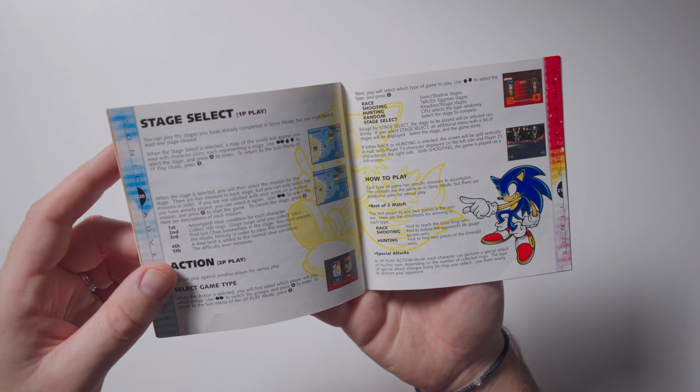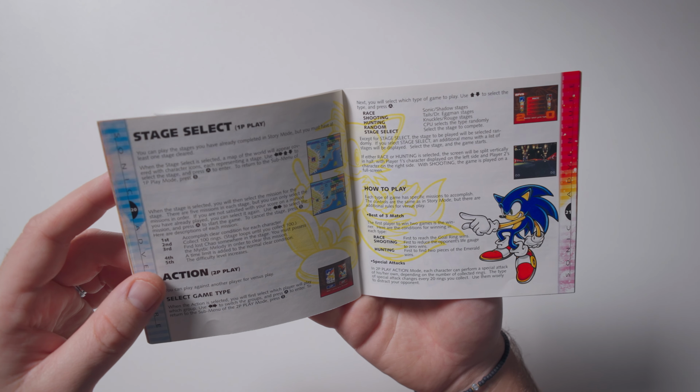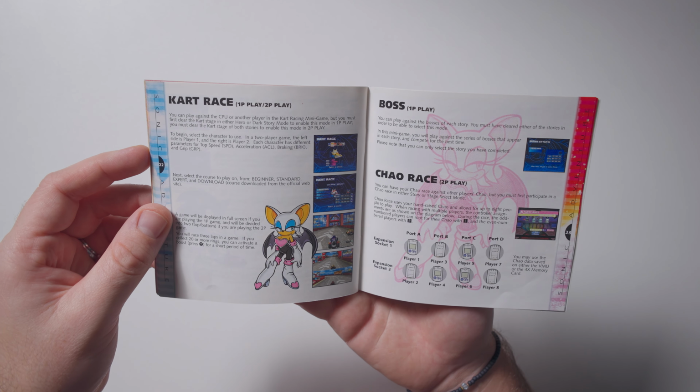So there are 2-player modes here where you can do racing, shooting, hunting, random, or stage select to compete in. There was a kart racing mode, which I know I talked about a little bit. It was so much fun. I really enjoyed the kart racing mode.